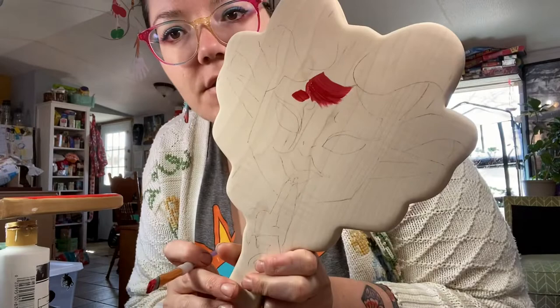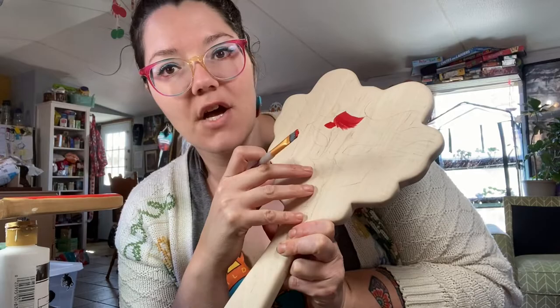First stage on this is I've got to do the red. So I'm going to block in, do my color blocking, and then come back afterwards and put in her highlights and her shadows and stuff. So stage one, make her red. Why? She's a demon.